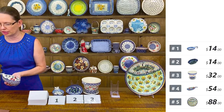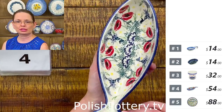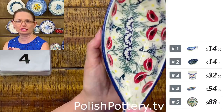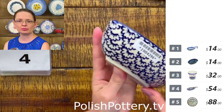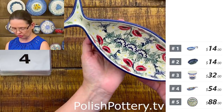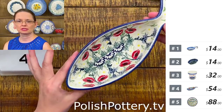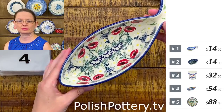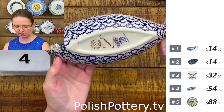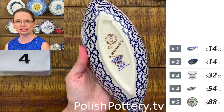from Manufaktura with that beautiful pattern with red poppies, white daisies, and the cornflowers. So this is number four from Manufaktura. They are great for maybe a cup of soup, maybe clam chowder. You can also serve some salad or bake fish in it. You can have a piece of fish baked in here and just serve it on the table and eat.